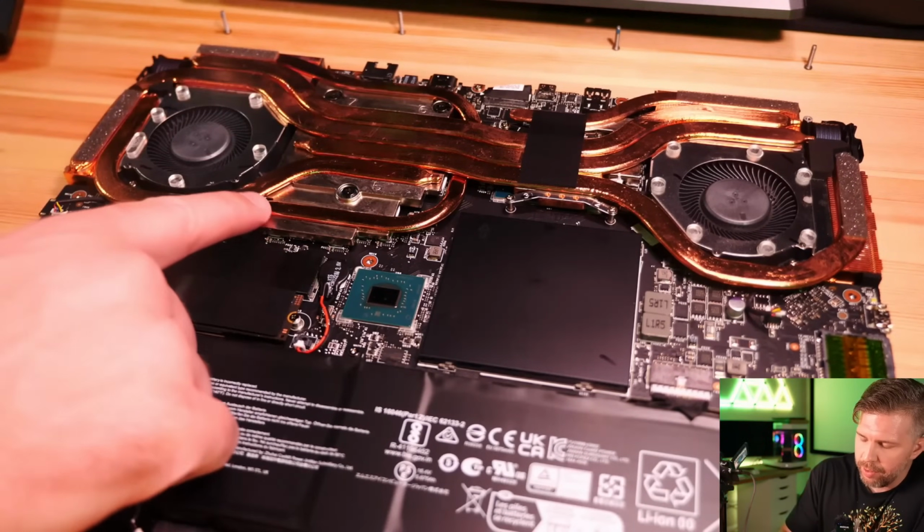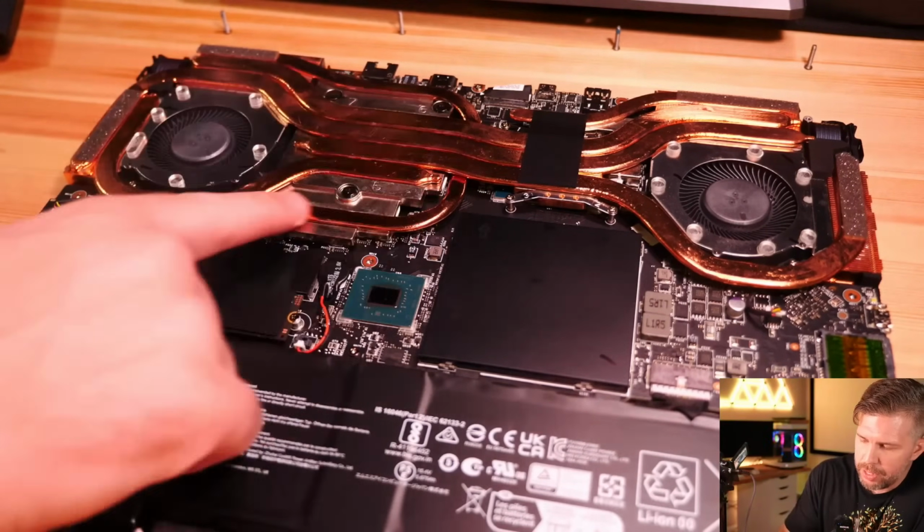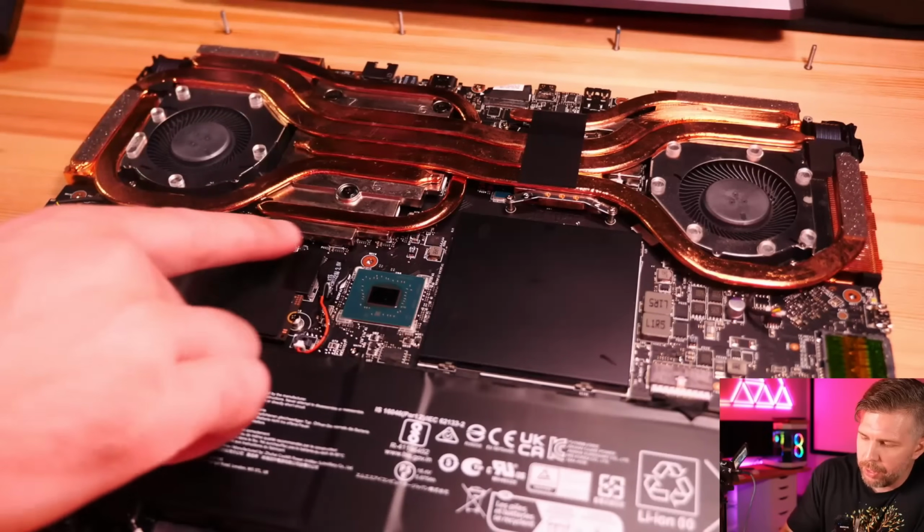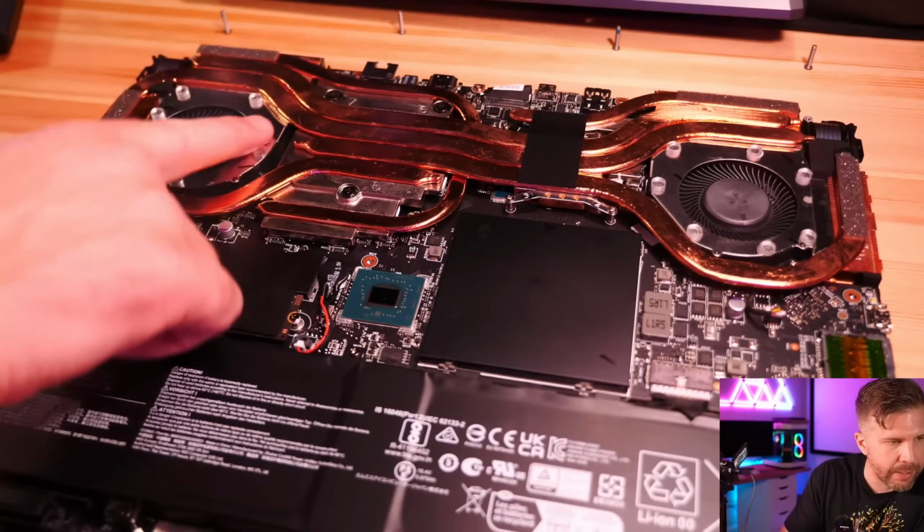We've got the VRMs getting like a double heat pipe coverage over here. And that just goes over here. It's a dedicated heat pipe just for the VRMs. We've got this big metal plate going over the 4080.